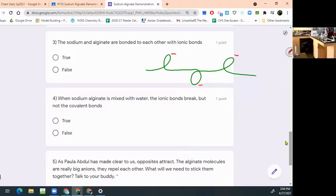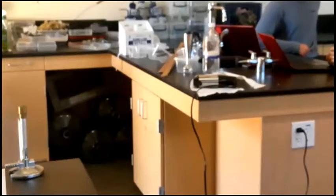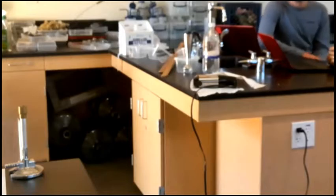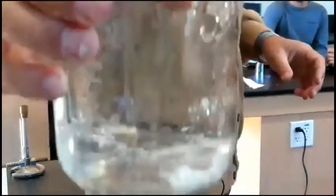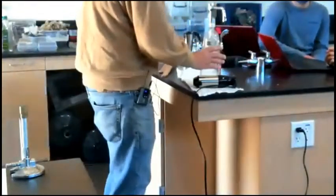All right, so let's do stop share and pin, and there. Keep going. There we go. And autofocus. All right, so if you look at this, this is gross looking. It's like snotty looking sodium alginate. So here's how I get sodium alginate to dissolve into solution.